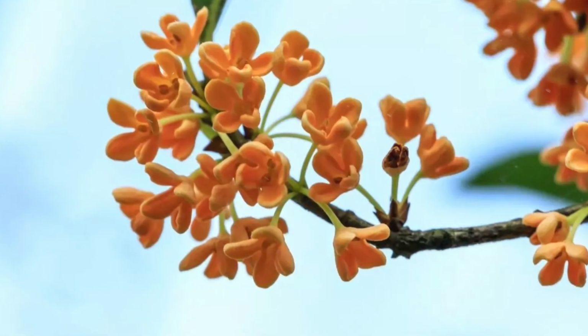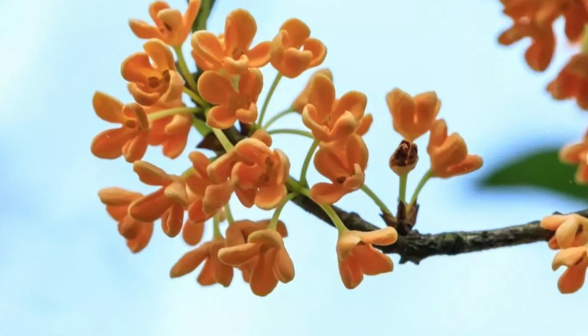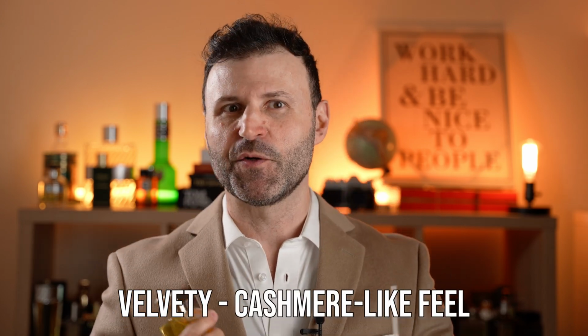On top of the iris that I talked about, there's definitely vanilla here, which will be present from the beginning. You do have the note of osmanthus, which I love in my fragrances because it gives off this almost hay-like tobacco feel to the fragrance, which is definitely floral and almost honey-like. Absolutely stunning. There's this apricot peachy fuzziness to the fragrance, which almost gives you this velvety, cashmere-like feeling that I talked about, which just is perfection.